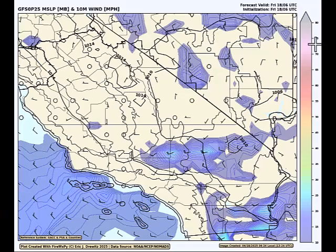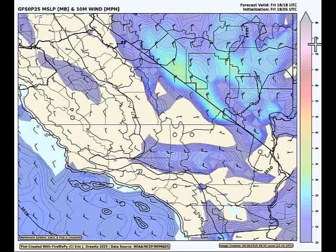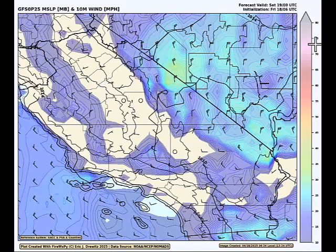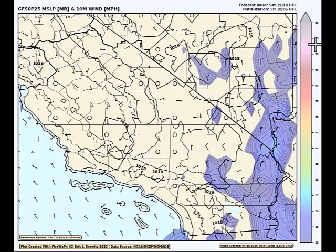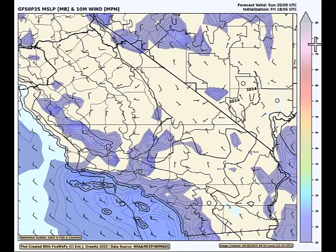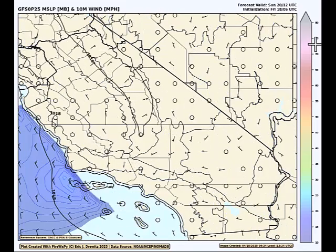Here's the GFS wind forecast, and you can see over the next few days, it looks like we'll still have that north-northwest and north-northeast flow coming off Nevada into the northern deserts and the eastern Sierra, so that'll help keep those areas dry. But fortunately, it should be localized to those areas because it looks like we'll still have onshore flow west of the mountains or very weak winds if it's not onshore flow.